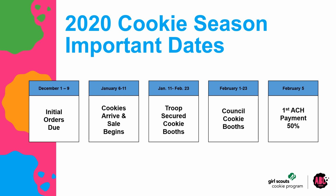Council cookie booths will begin February 1st and run through February 23rd. These are the larger big box stores that include Walmart, H-E-B, and Sam's. Troops are not allowed to contact these locations to secure as a troop-secured booth.